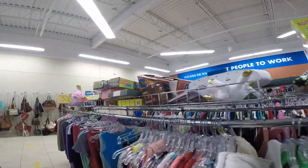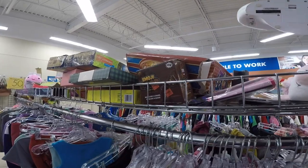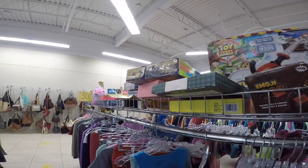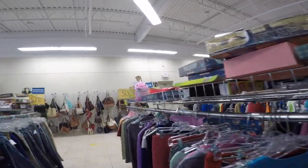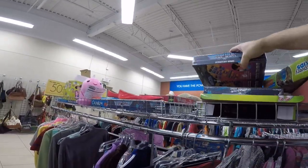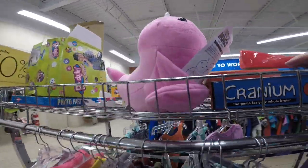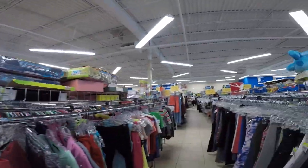I headed next over to the toy section here, and I noticed that there was that Top Gun game there. So I looked that up. There ended up being like four of them. Unfortunately, they wanted like $10 for it. And that's about what it's worth. So I wish it was worth something, not so much.